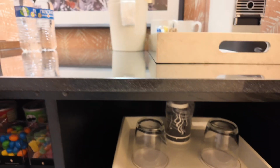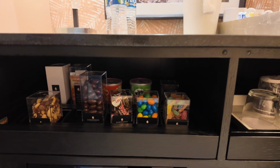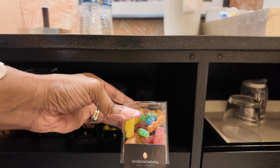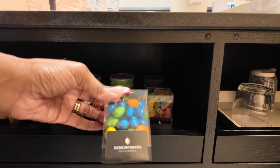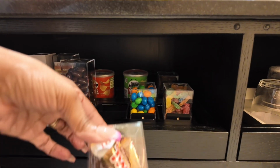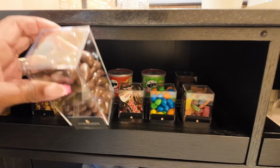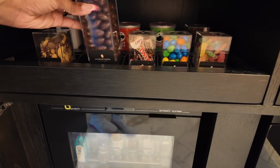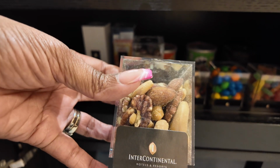And then over here is a mini bar. In the mini bar, it looks like they have Sour Patch Kids, M&Ms. I see some Pringles back there, some Twix, looks like chocolate covered nuts of some sort. And then they also have mixed or assorted nuts as well.